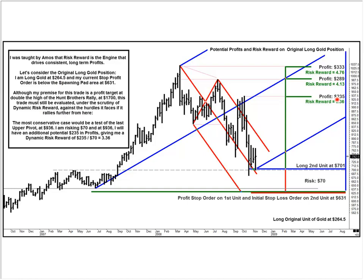And think about it this way. Forget that I'm long at 264.5, and pretend I'm long. I've got profits up here. Let's pretend I'm long at 701. This would be the most conservative way to think about this position. In that case, my profit would be 235.